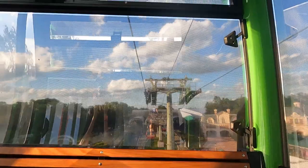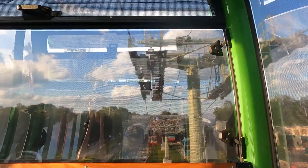Please remain seated until the doors automatically open. When exiting the cabin, please supervise children.